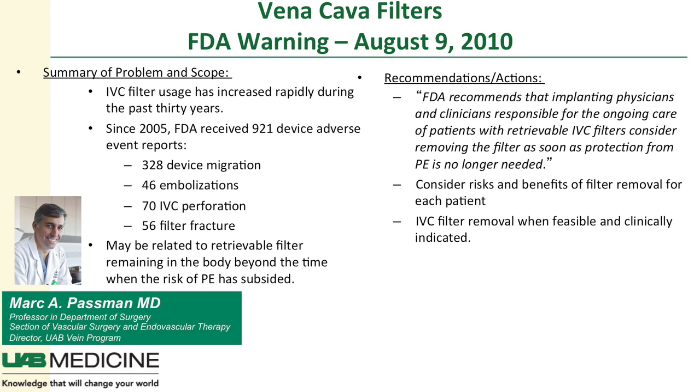Because of this, the FDA recommended that if you are going to place a retrievable filter, it is the responsibility of the person caring for that patient and/or the person placing the filter to consider retrieval of that filter as soon as possible, either when protection for PE is no longer needed or when the patient can be started on proper therapeutic or prophylactic anticoagulation.